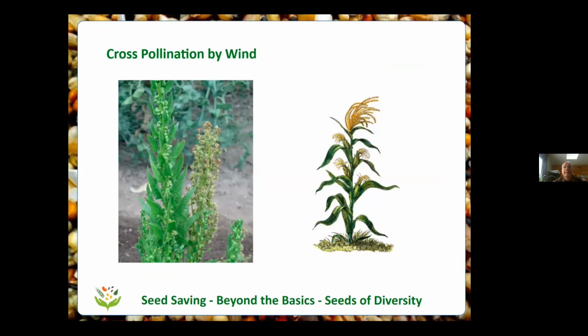Cross-pollination by wind makes it much more difficult. This is spinach over on the left, and corn on the right. These are examples of plants that have pollen that's really lightweight and tends to travel for a great distance. It's very difficult to save seeds reliably from corn if you have any other corn growing in the miles nearby.